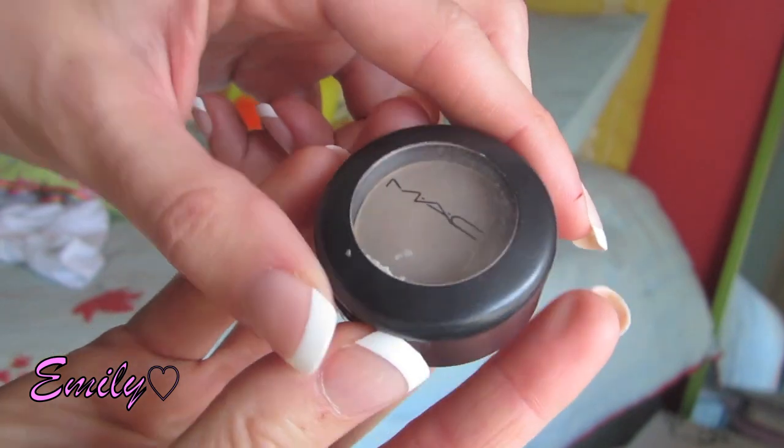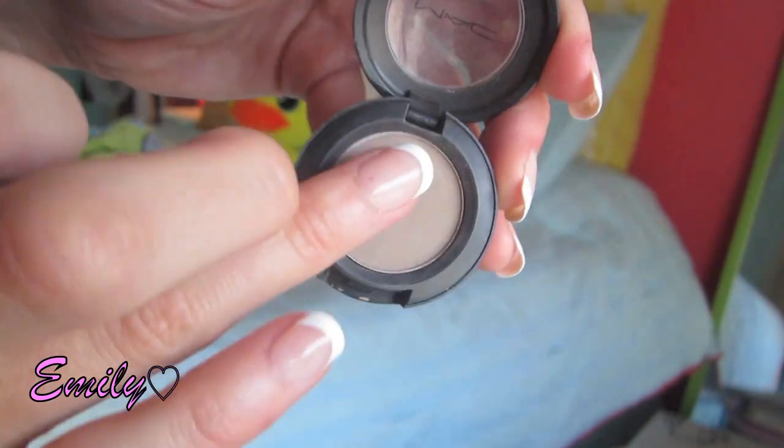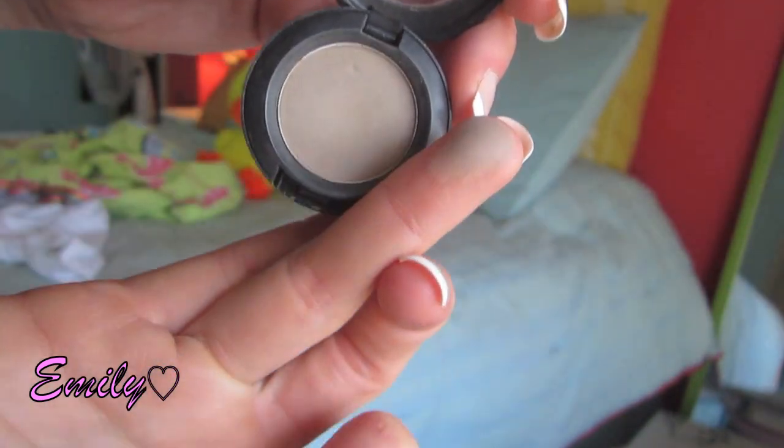This is the MAC Omega Eyeshadow. Even though I've been using my e.l.f. little eyebrow kit for seriously years, like I just told you guys, I decided to switch to a lighter shade because the medium was so dark, because that was when I had brown hair. Now that I have blondish hair, I have to switch up my eyebrows. So I'm using Omega. It's a really light brown color that I've been using on my brows, and that's pretty much all I use on my brows.